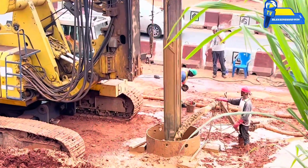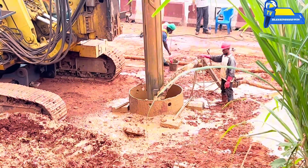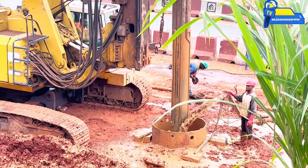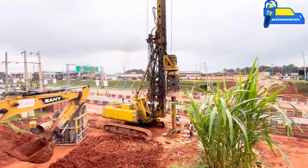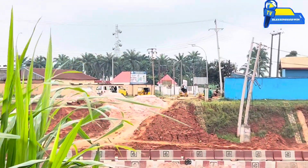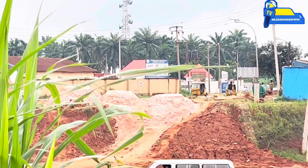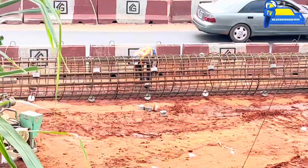So the dredging machine is going back to the ground right now. You can see the process by which they are doing it. They are filling the ground with water, and at the same time the dredging machine will be going down gradually, and then as it rotates, it's dredging the ground already, and it will also pack out the sands that it dredged and then bring them out to the ground. So over there is the Ifite axis where it will connect by the time they are done.